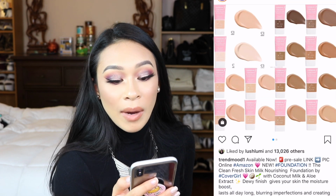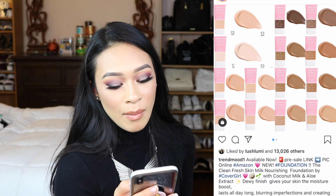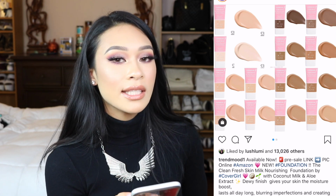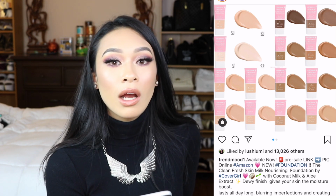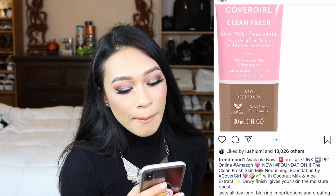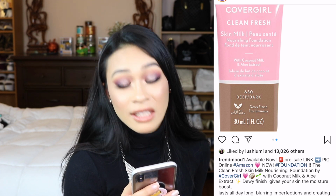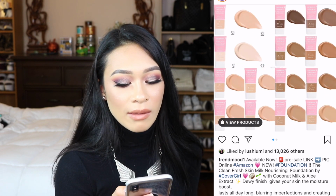Will I buy this? I am not sure. I'm not really into this type of product because it looks genuinely like a skin tint, and I'm not really into skin tints. I'm more of a full coverage type of person. I love looking flawless and I love looking even. But I think what's also great about this, and something that they are improving, is that it is vegan now. So if you are someone who likes shopping drugstore, you want a cruelty-free and vegan product, this is definitely a good step in the right direction. So I do give them that.